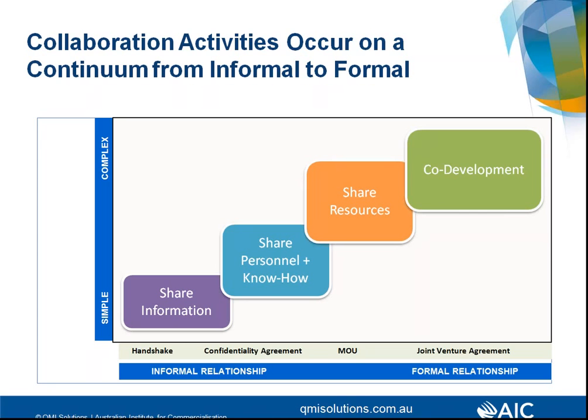If you're sharing personnel, sharing staff, sharing know-how, expertise built up in your business, then you probably want to consider at least a confidentiality type agreement. If you're actually sharing resources such as equipment, customer databases, etc., you would at least want a memorandum of understanding between the parties. And if you're going to co-develop products and services, then you might require something as formal as a joint venture agreement.